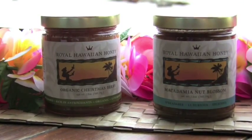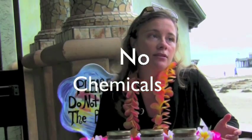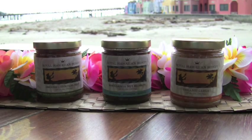We're certified by the Hawaii Organic Farmers Association. So they're an independent third party that comes out to our yard and makes sure that in a 2-mile radius all around those hives, the bees, anywhere they can fly, they can't forage on any flowers that are sprayed with herbicides or pesticides. We also don't use any chemicals in our hives, no antibiotics, nothing that could contaminate the honey in any way. Wow, what a great concept.